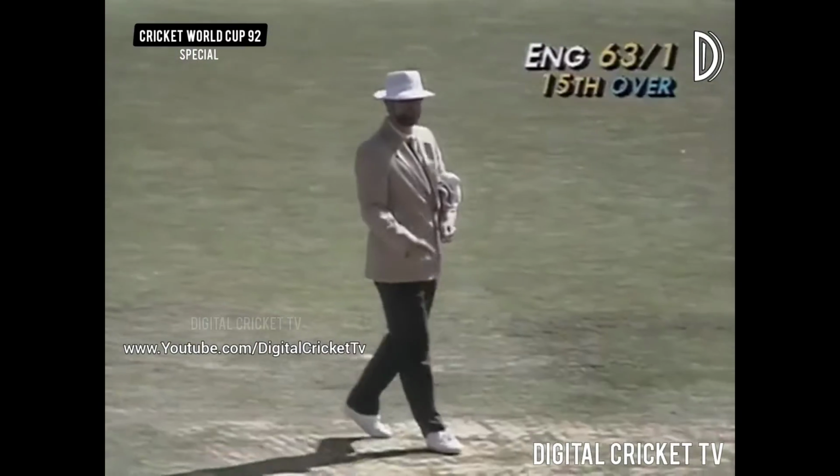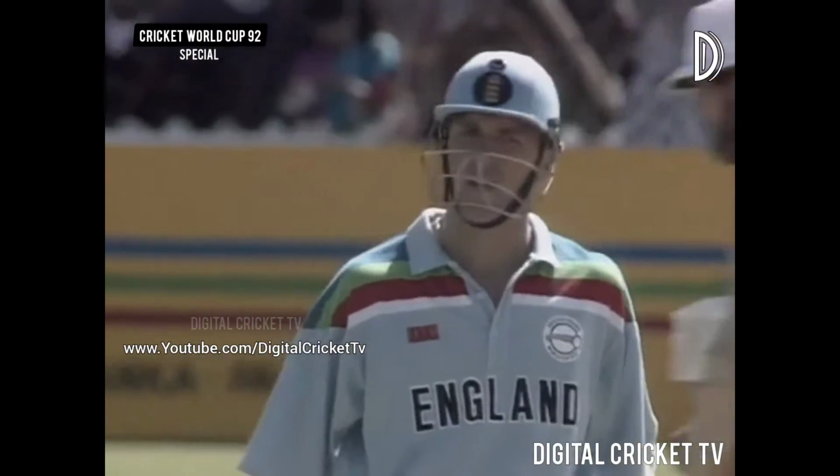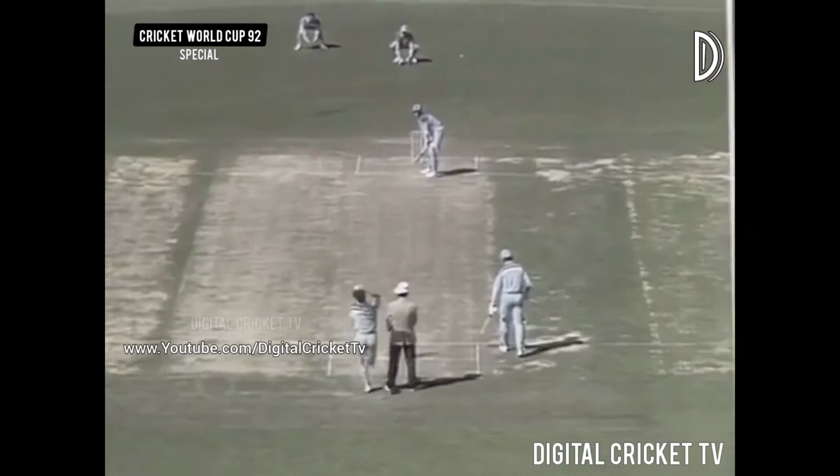Oh, cracking shot, marvellous. Alex Stewart cracking it away through the covers for 4. Over-pitched by Cairns, a little bit of room outside the off stump, and bang. And I tell you what, all British listeners, goodness, charge your glasses after that one. That was marvellous.